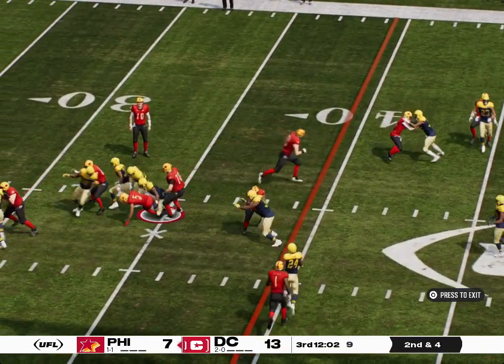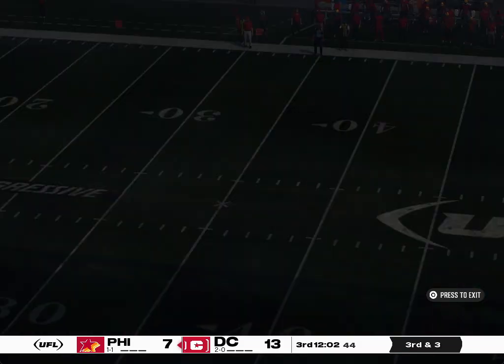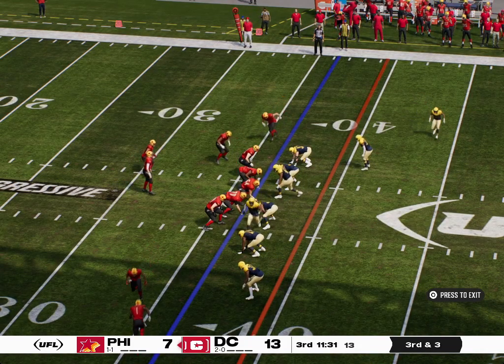Back to the well again. And this one's brought to a halt at about the 36-yard line. Only a yard on the pickup, so that's going to bring them to 3rd down and 3.